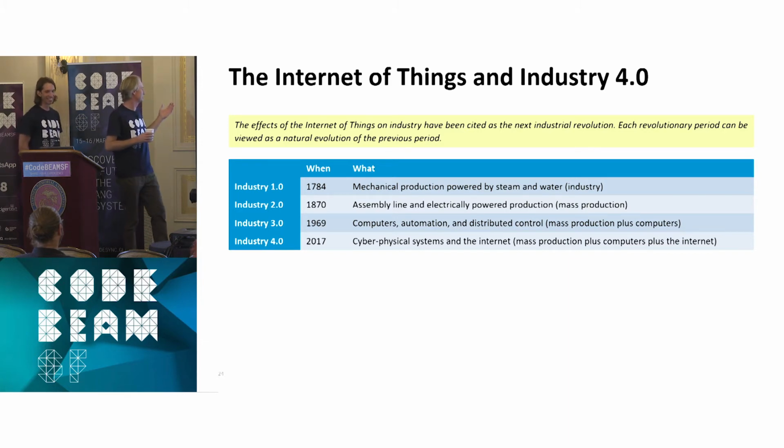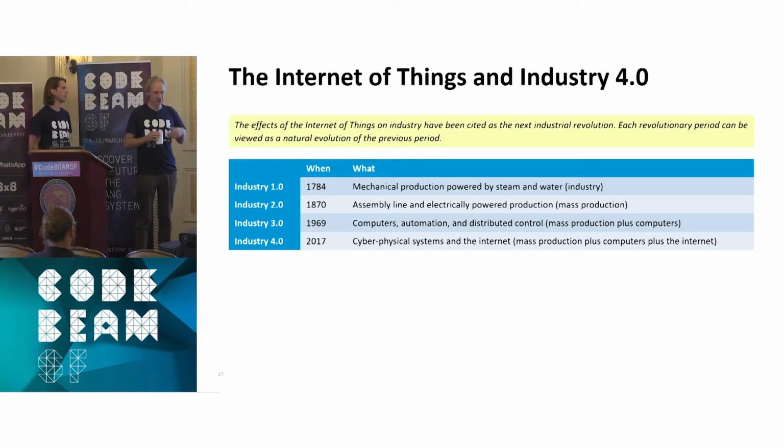Okay, so the first industrial revolution, 1784, which was mechanical production powered by steam and water. I mean, this was a fairly major breakthrough. Industry 2.0, fairly big jump there. 1870, assembly lines, great, and electricity. This made a fairly significant contribution to the advancement of mankind and industry. Industry 3.0 is described as being computers, automation, and distributed control, which is where some of those original SCADA systems come into play. Industry 4.0 now pertains to essentially taking some of this stuff we've got, combining it with things like cloud, big data, real-time analytics, artificial intelligence, data streaming. You just think of all the cool buzzwords and so forth and throw it in there and put it in some sort of industrial context, and you've got Industry 4.0.